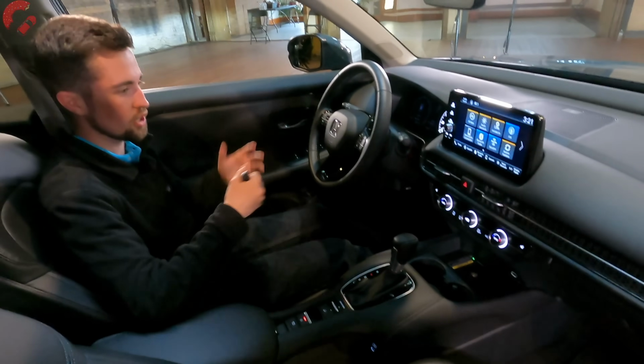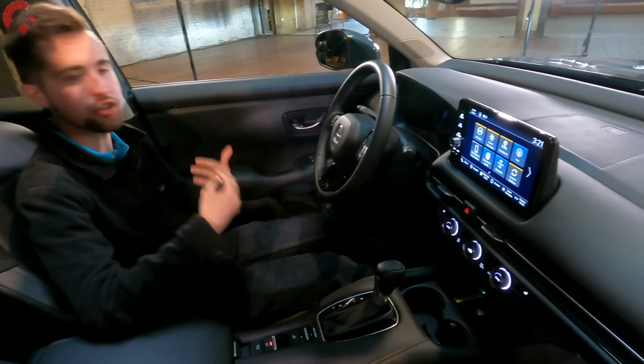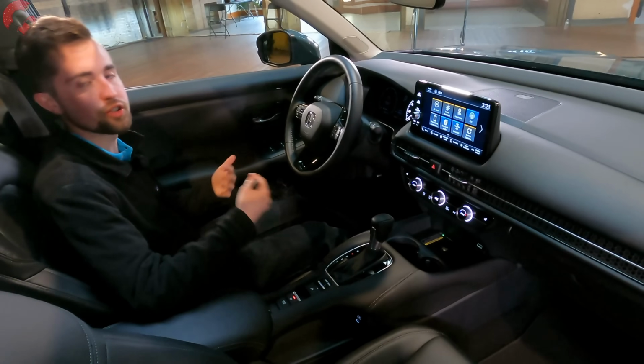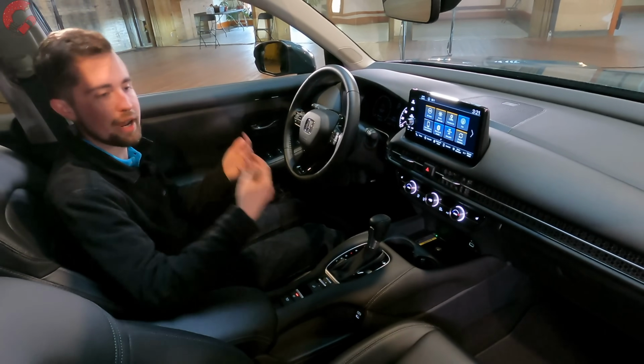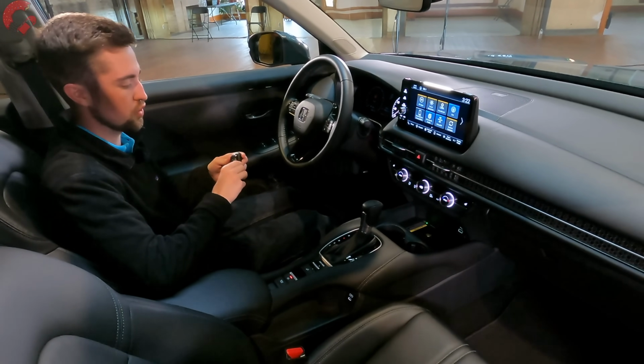Now let's go ahead and just kind of look around at some of the features here, see what you're going to get. I've moved into the EXL. This is going to be, of course, the fully loaded trim level, so I'll be able to show you guys the maximum number of features and things that you could expect to see here with the HR-V.